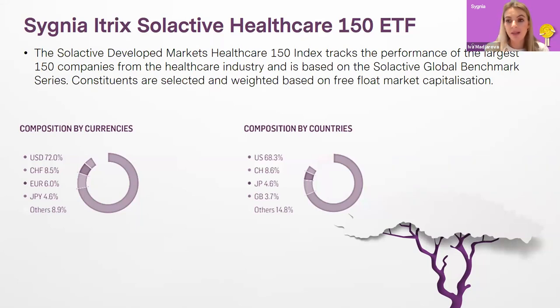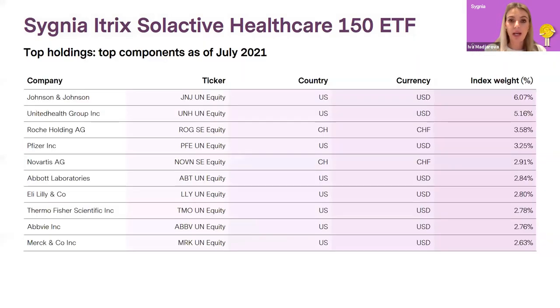And in addition to that, there's different countries exposure. So you're not just exposed to one country's healthcare stocks. It is largely weighted to the US. This should be no surprise, as we know that some of the biggest and most successful pharmaceutical companies are US listed companies. So just over 68% of the total exposure would be to the US. The next highest allocation is to Switzerland, at 8.6%, followed by Japan at about 4.6% and Great Britain just under 4%. So it is diversified across different countries and currencies as well.